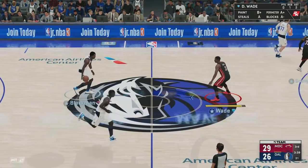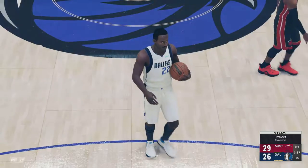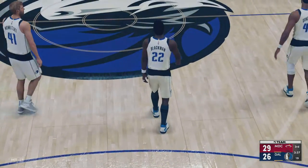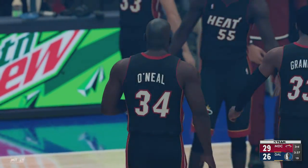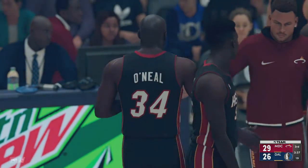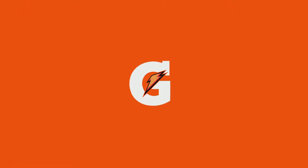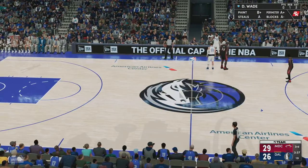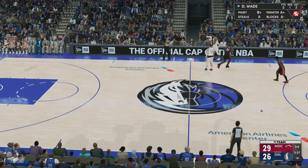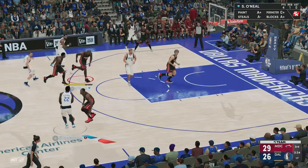And Dallas with possession. They trail by 3, and Dallas calls time here. Trying anything now to get them out of this slump. Well, they can't find the net right now, and all they need, I think, is just to get one to go, get back on track. A minute and a half played in the third quarter.